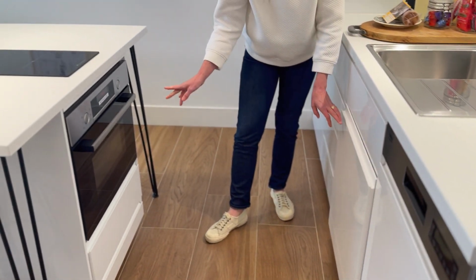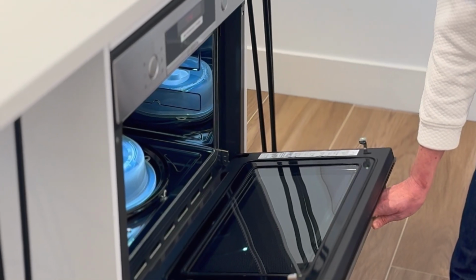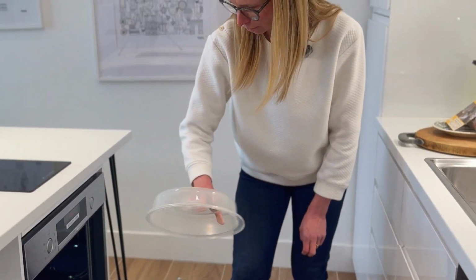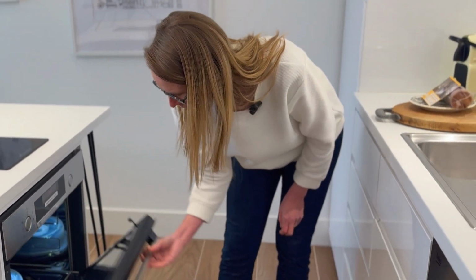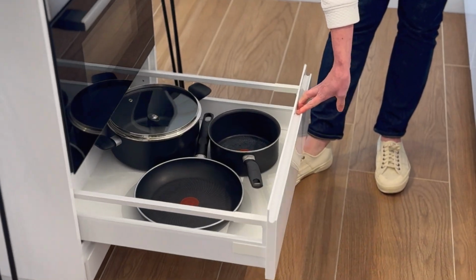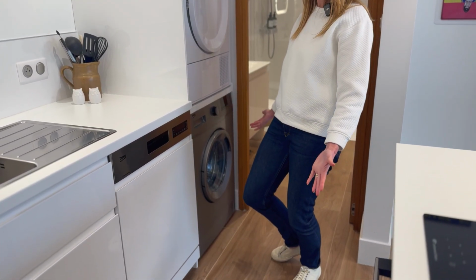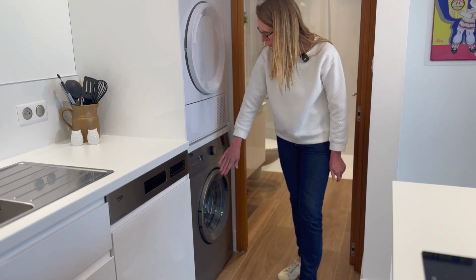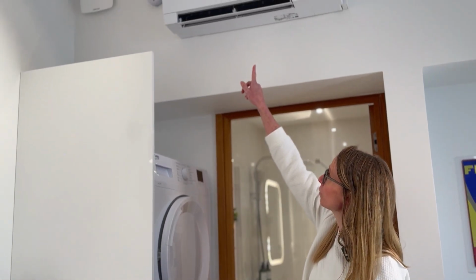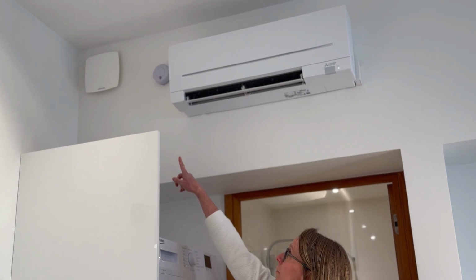And then opposite the sink, we have the oven-microwave combination, which I thought was a little bit strange at first, but aside from a few melted plastic covers, we haven't had any problems with that. And under here, we have our pots and pans. And of course, we have all travelers' favorite appliances. We have the dishwasher, we have the washing machine, and we have the dryer. And just above here, you can see we have the mini split for the living room and the kitchen, and the ventilation in the corner as well.